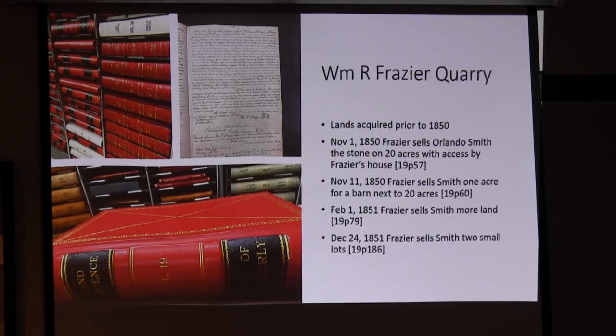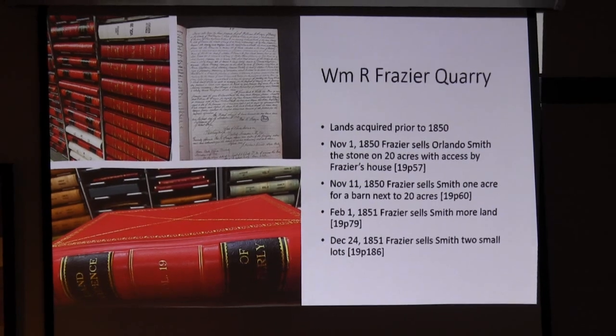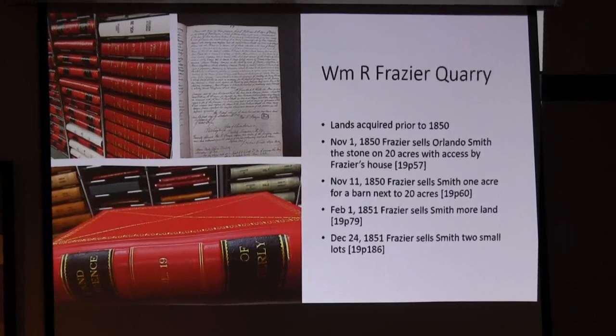These are a couple of years after Smith bought the Babcock farm. Much of Fraser's land was obtained before 1850, but these records are not available online. And the original indexes, which I've looked at, are often very difficult to read. From 1850 on, the indexes are available online. And so there were 2 sales to Orlando Smith in 1850 and 2 in 1851.